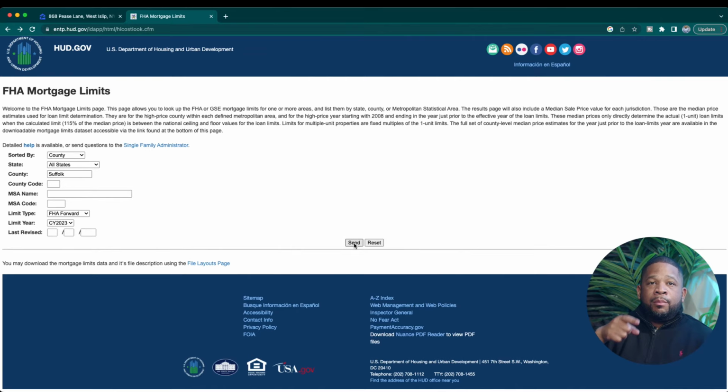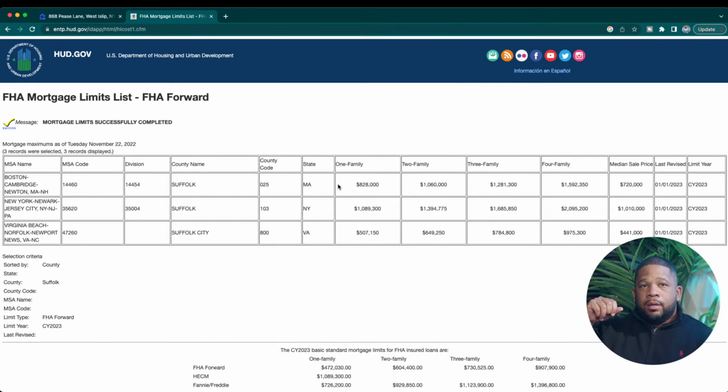Before you do anything, on the bottom left it says limit year. Make sure it's set for the most recent year that you're in, because you see how the drop-down had other years. So always make sure that's set to 2023 or the year we're in. Then you just hit send. We're in Suffolk, New York, Long Island. If you don't want all the different states that have a Suffolk County to come up, you have to specifically put in your state, because there are different counties with the same name.